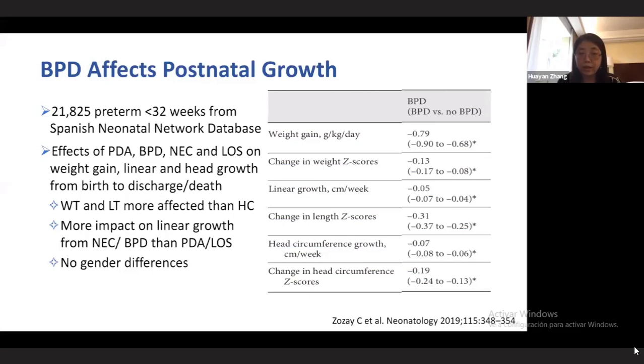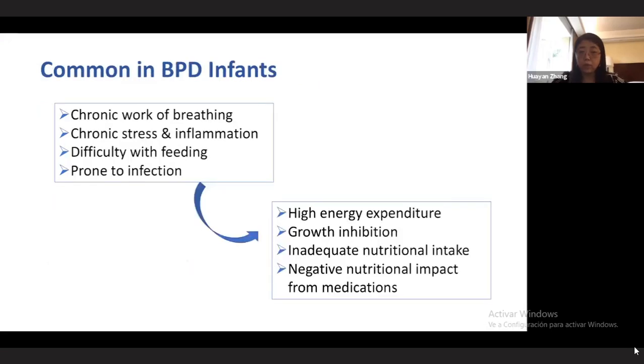Weight and length are affected more than head circumference, and that's actually what I've been seeing in our BPD cohort. When these kids come to us later with established BPD, we see the head circumference, and NEC and BPD actually affect the linear growth more than PDA and late onset sepsis, and there's no gender difference in these kids.